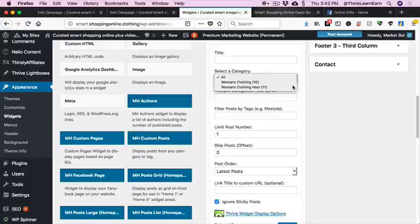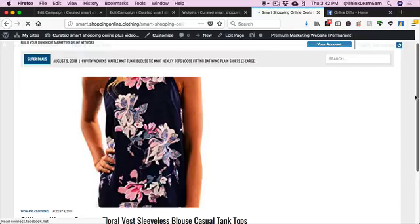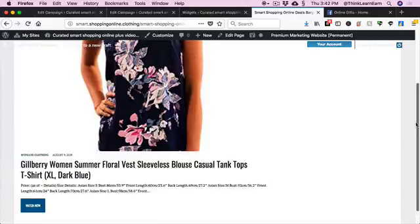So let's actually do all categories, but what we'll do down here is random, which means it's going to randomly bring in between those two categories, and it's going to pick a category. It's going to pick a product. Okay, so watch this. If I now go back to the home page, you'll now see that I have content here.